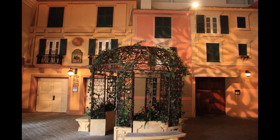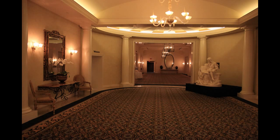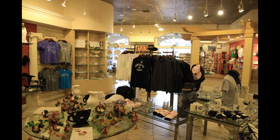But we're going to make a quick detour here and look around the meeting area and then head down into the convention space and ballroom area. Going to look up at some of the artwork in the convention center. And before we head into the main lobby, just going to stop into the gift shop that they have here.